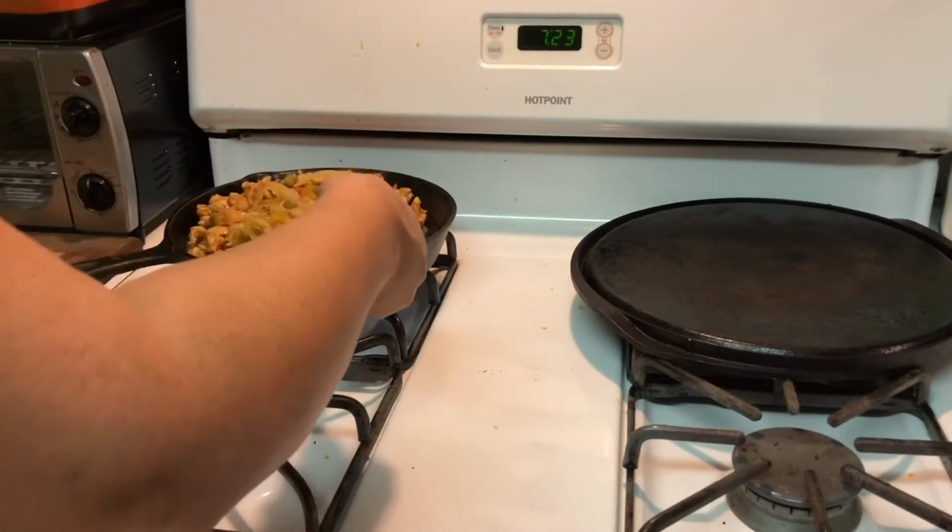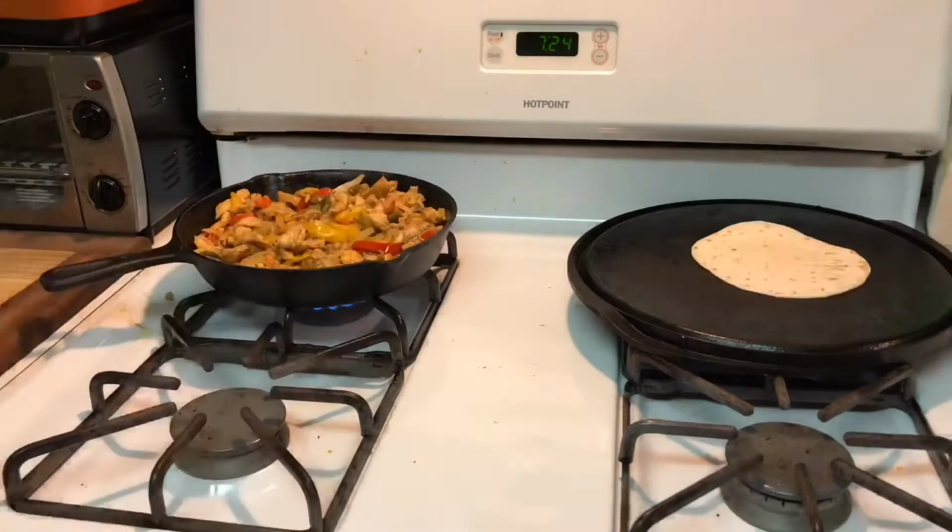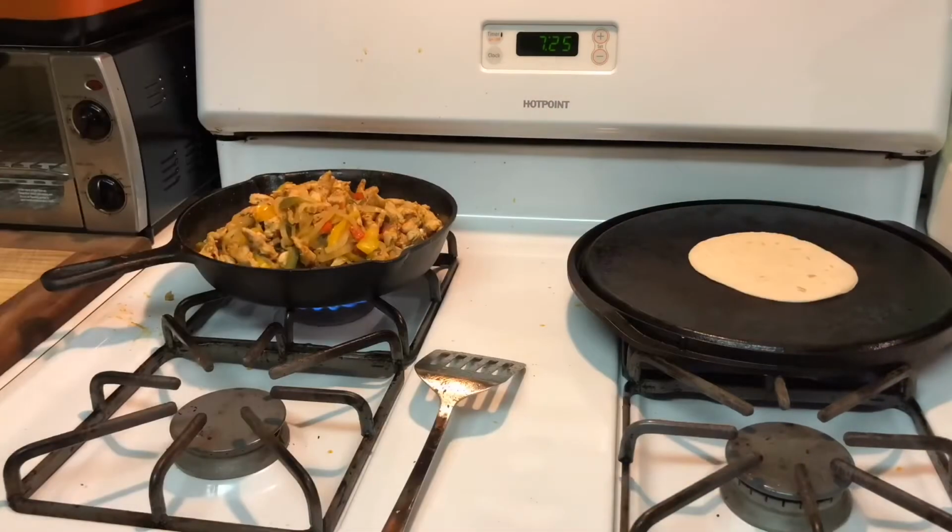After I finish cooking dinner, I'll go ahead and go in and give the kids a kiss goodnight and tuck them in bed, and then me and my fiance will sit on the couch and we'll eat tacos and watch Netflix.